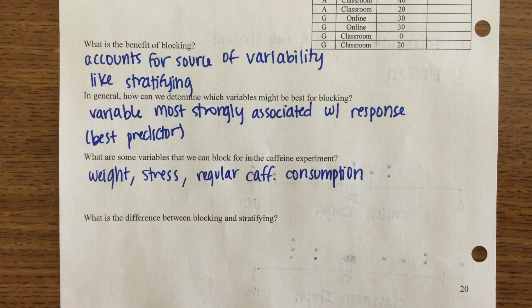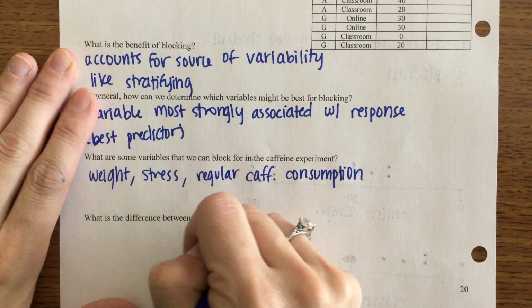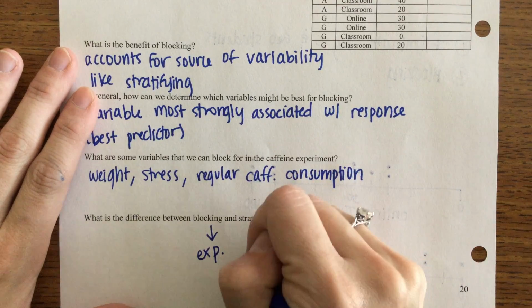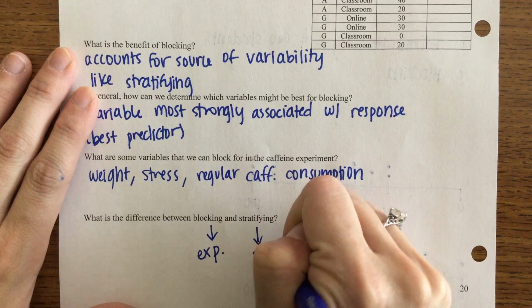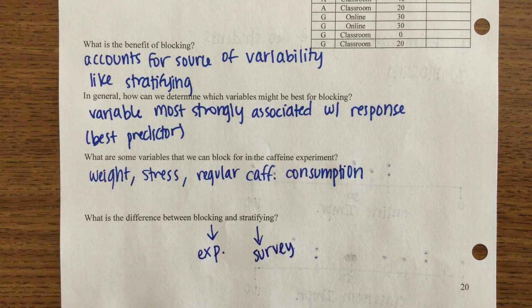So then the real question is, what's the difference between blocking and stratifying? They're pretty much the same thing. Blocking is the term that you use when you have an experiment. Stratifying is the term that you use when you are taking a survey. So I just remember blocking is almost exactly the same as stratifying. It serves the same purpose, just in a different context.